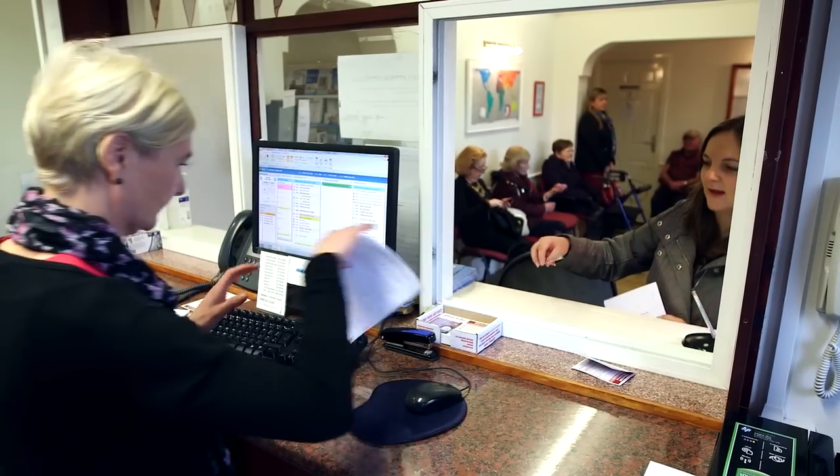At the practice, when a patient puts a request in, they will immediately get their PIN number to register online and they will automatically be able to do appointments and medication requests.